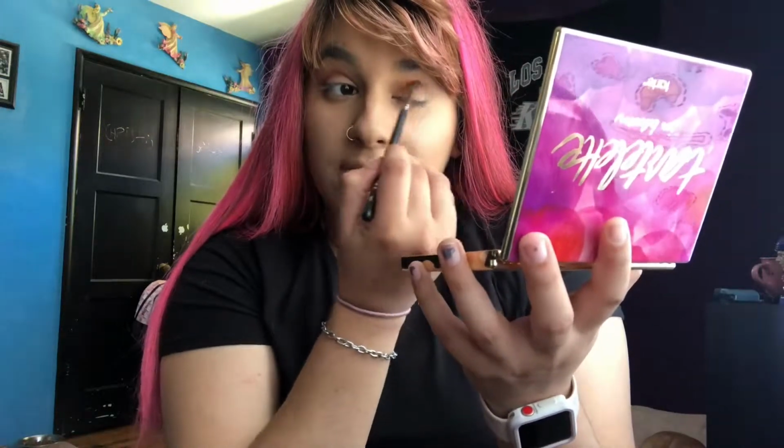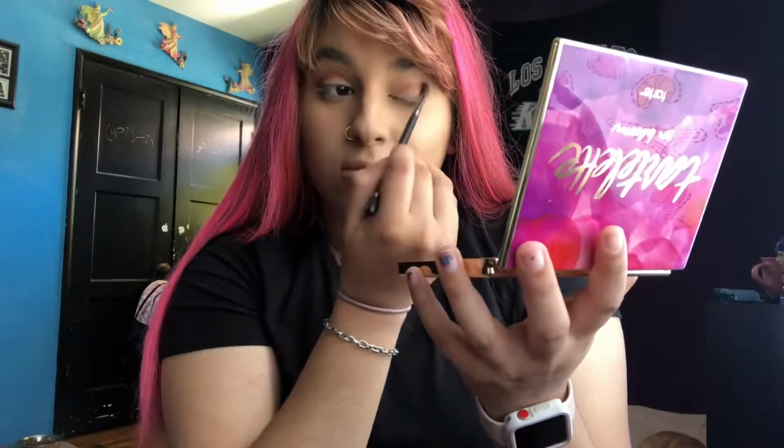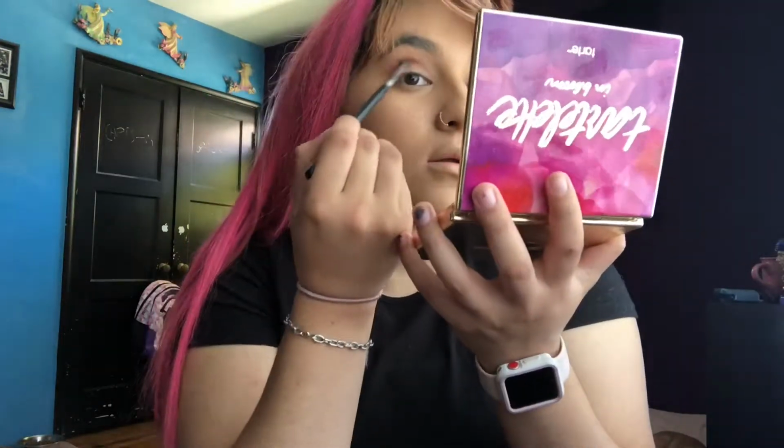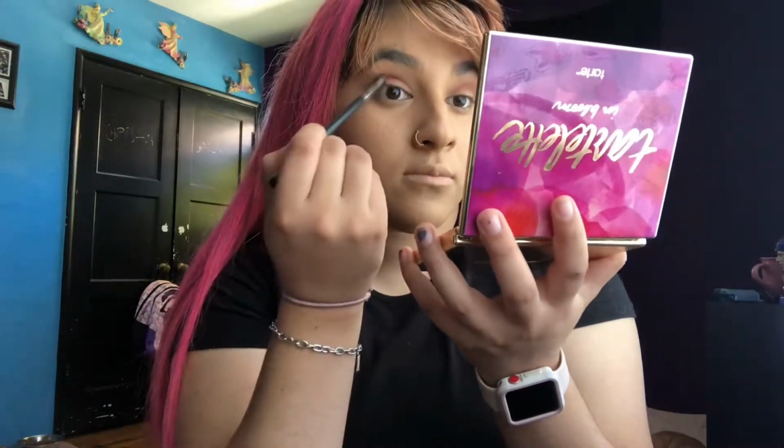I'm such a lazy person when it comes to makeup because I really just don't put a lot of makeup on, even though I have so much makeup. It's like I'm just a collector. Actually, it looks pretty good. I don't even know what I'm doing right now.